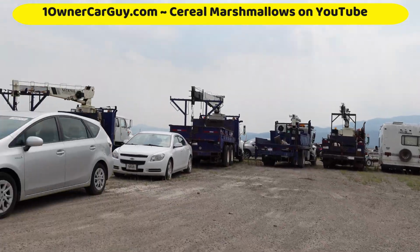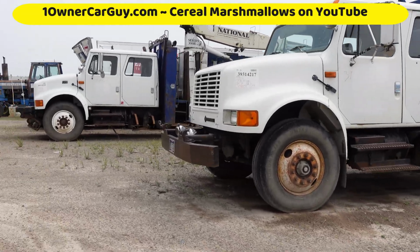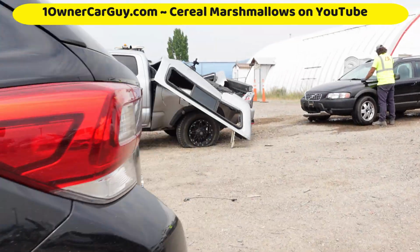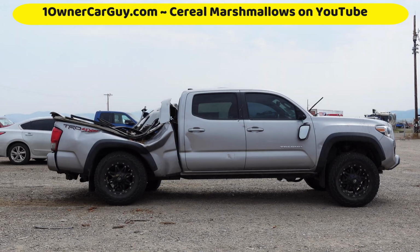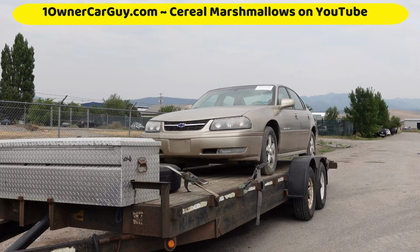All these railroad trucks have like 400,000 miles on them, and they can't sell them. Not even like 300 bucks a piece. A lot of them don't run. Nice tractor. Big storm. Tree fell on that. There's from the other side. Just had a huge storm here. Well, that's it. Not that cool of a walk around, but it was a walk around.